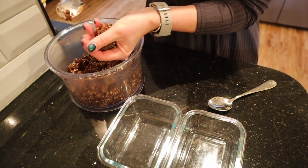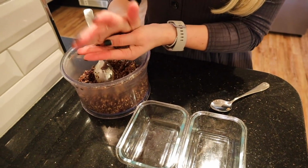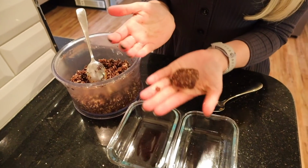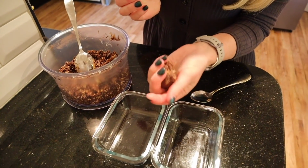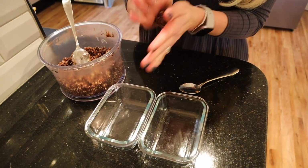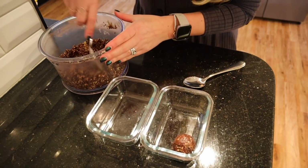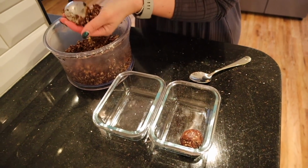Then all that's left to do is to roll up the mixture. So I take about a tablespoon of it and just roll it up in my hands, put it into Tupperware, and then once I've done all of the mixture, I'll put them into the freezer for about an hour so that they really keep their shape, and then I transfer them to the fridge.